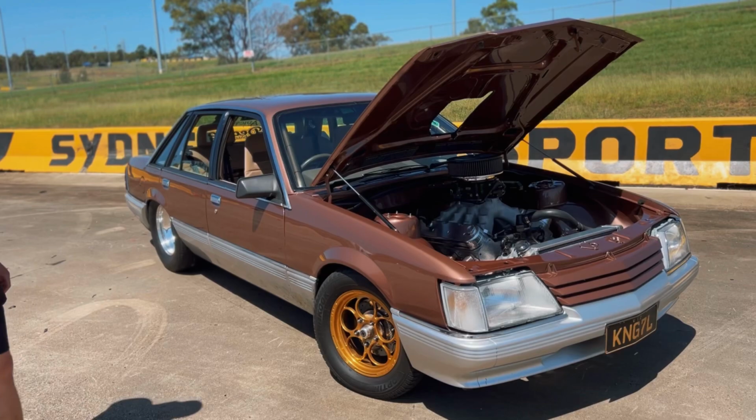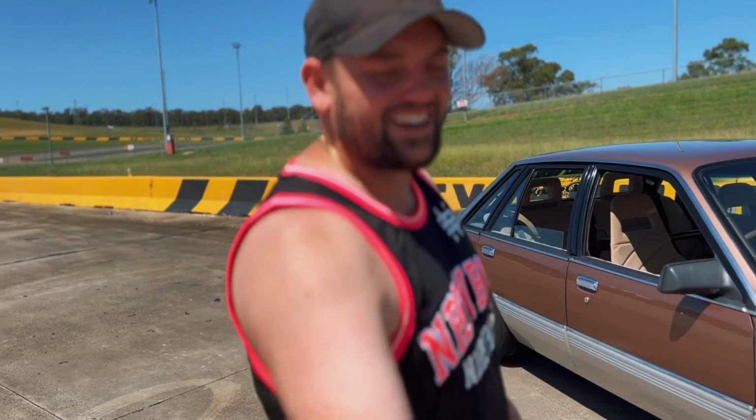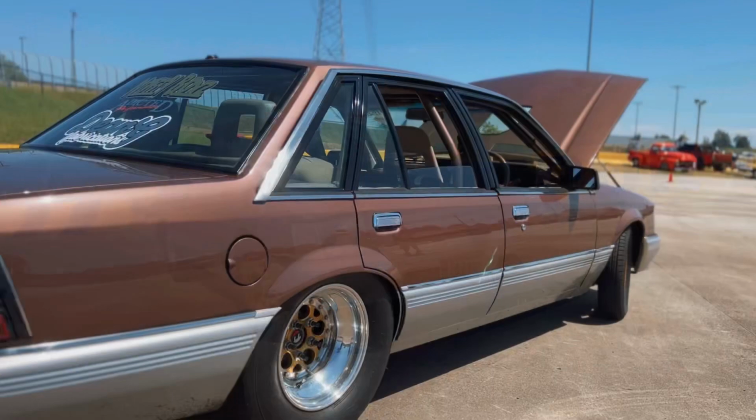Here at Sydney Motorsport Park, Power Cruise, with Dean G and his legendary VK. Hey, how are you, mate? Good. What a car, man. So, how long have you had it? Oof, I've had this since I was 16. Probably back in 2008.